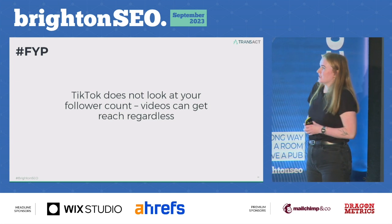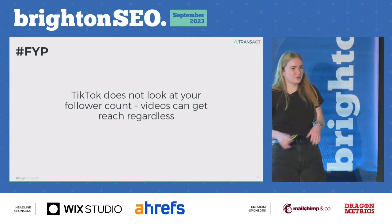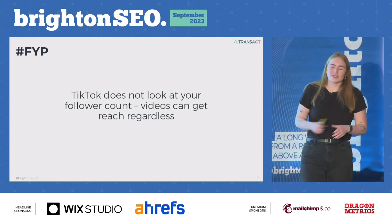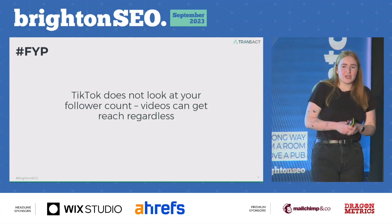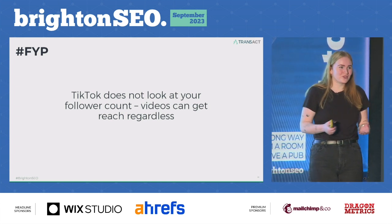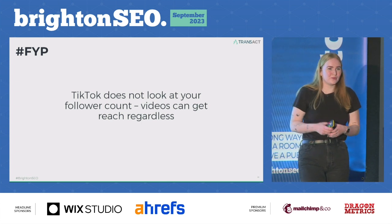On the For You page, if you're starting completely from scratch and don't have any followers, don't be alarmed. You can still get good reach on TikTok without any followers. But if you have 100,000 followers, this certainly helps, because that is a potential 100,000 people that will be exposed to your videos.